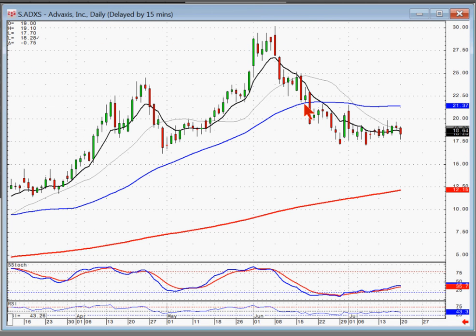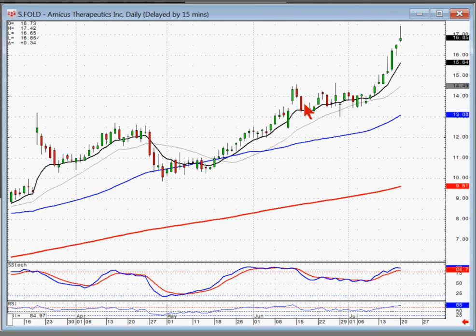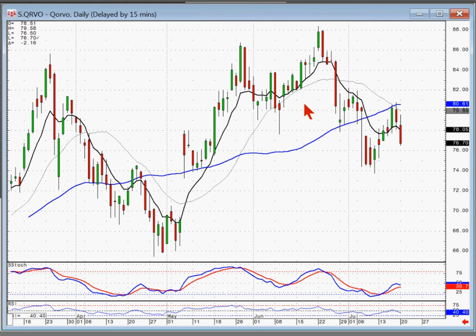ADXS, I wouldn't be long or short on this one. Fold, we do fold. Fold, yes, did the Shooting Star. We did Disney. QRVO as a short. Yes. Blue ice failure. Probably coming down to at least fill this gap or test the lows.